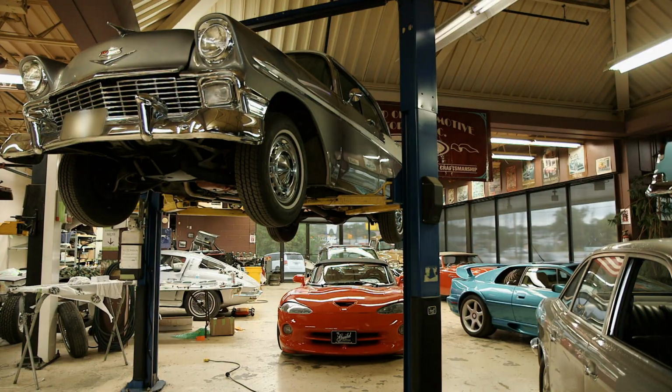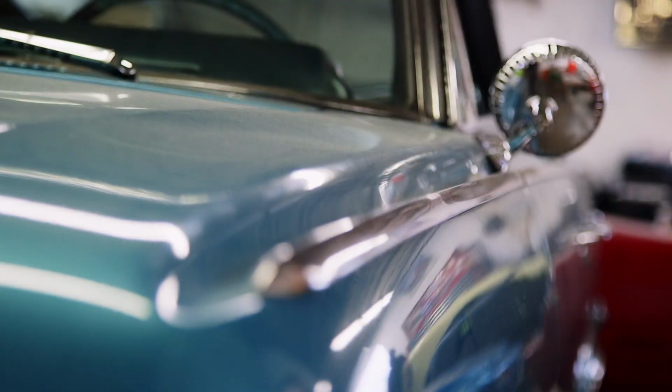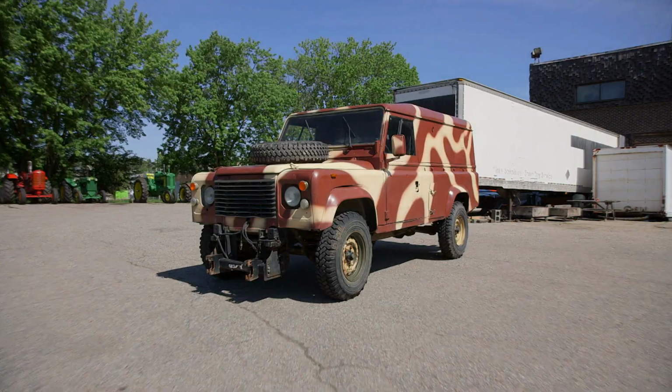This shop's one of a kind. We never know what might turn up. Some days, it could be a grand old classic. Other days, maybe a muscle car, even a military vehicle.